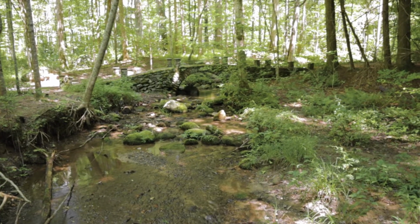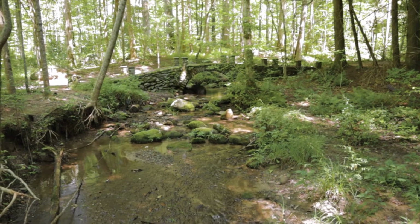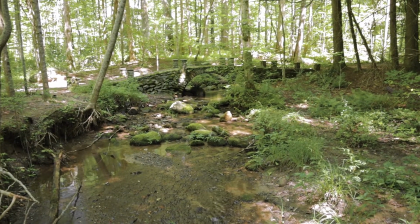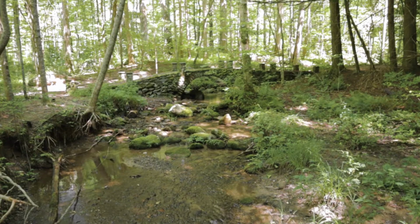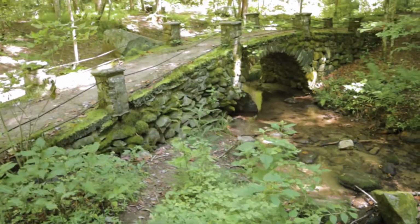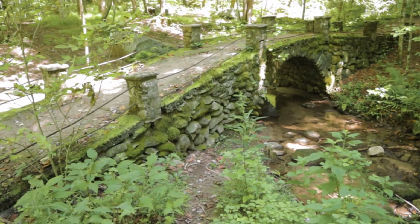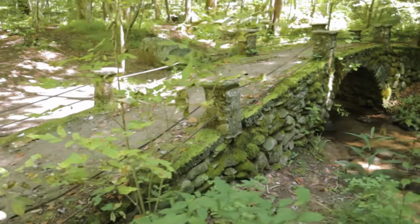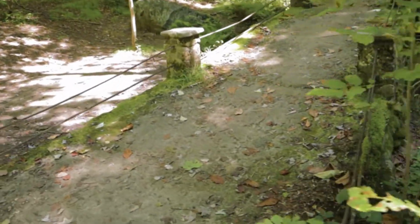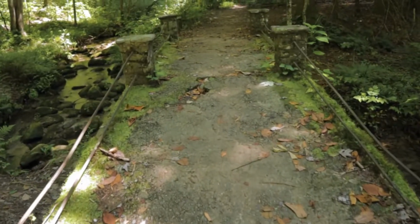Alright, one of the more popular sites to see in Elkmont is called the Troll Bridge. Just an old bridge that was here from when Elkmont was a resort. Not really sure why they call it the Troll Bridge. I'm sure there's probably some interesting story behind this.